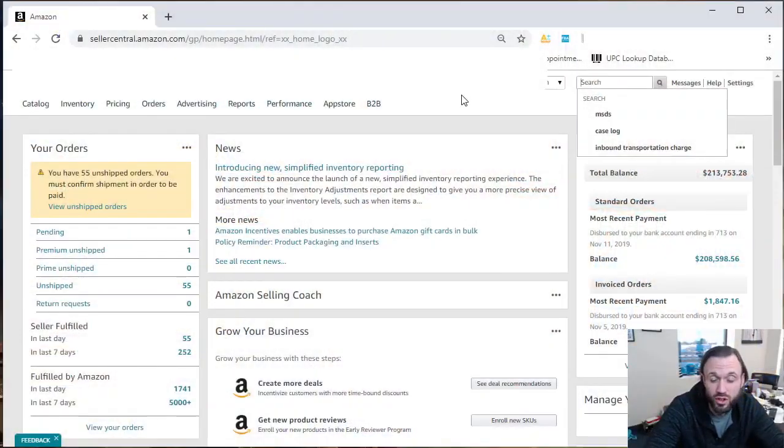So first things first, you're going to go to Seller Central. Up to this text box at the top right corner of Amazon Seller Central. This is where all the information necessary to sell on Amazon can be found. And you're going to want to type in MSDS, which stands for Material Safety Data Sheet.